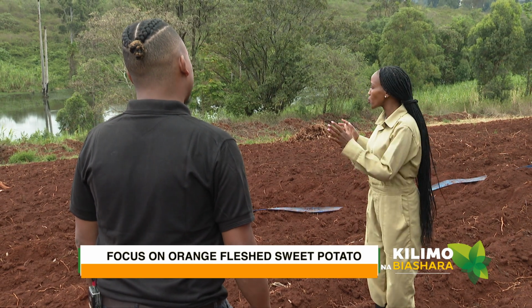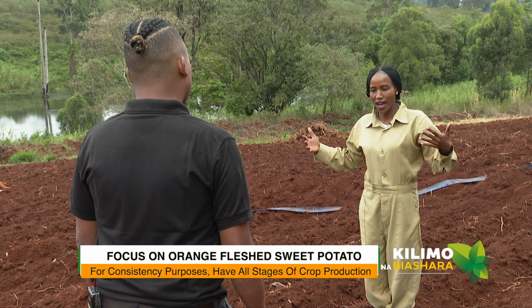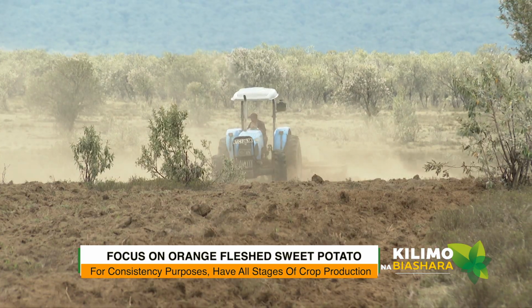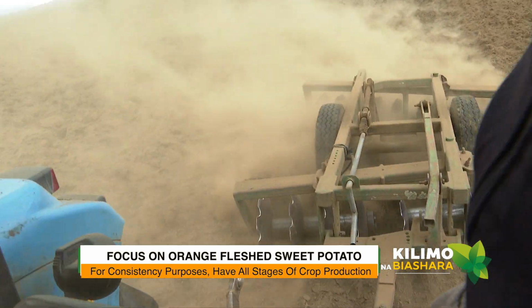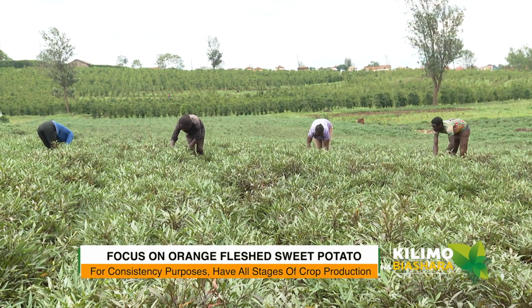Jack, so this is just one among many farms where you've grown sweet potato, also in other regions. Why those regions and where are those regions? So actually, we'll be fortunate enough to show you almost every stage of the process. We have land that's just being tilled, harrowed and ridged. Then we have somewhere like here, which is just being planted. Another location in Naivasha, which is maybe half a month to a month out from harvest.